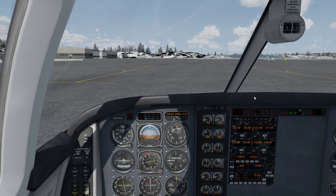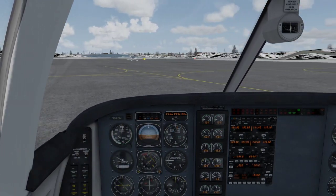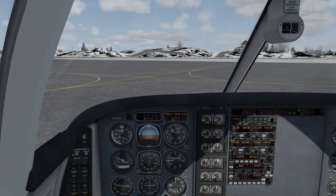Ground, this is 202 heavy, we're with you. Working 202 heavy, taxi to the gate via Alpha. Spin it around.